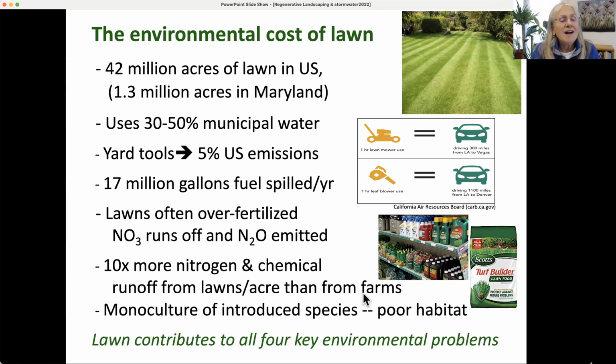And so a tremendous amount of nitrogen and chemicals, yard chemicals, run off into the water system from our lawns. And I've already described how lawn is such a poor habitat. So lawn contributes to all four of our key environmental problems.